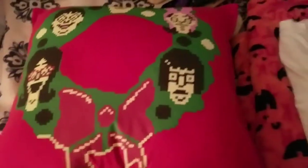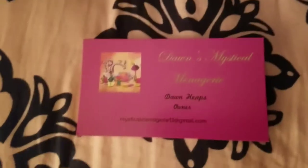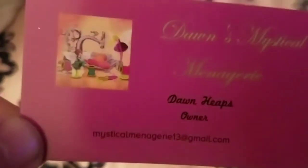There's that one, and then I'll show you the other one here, which comes from a different person. And this one comes from Dawn's Mystical Menagerie. Dawn Heaps, the owner of this. And there's her Gmail address, and I'll put a link to that in the comments below as well. But this was also $10, and of course, you know I love my Steelers.